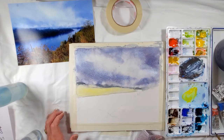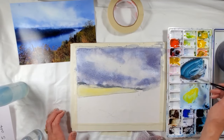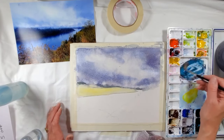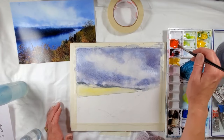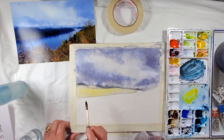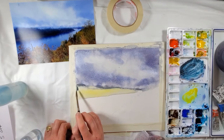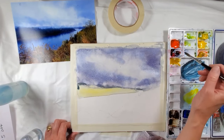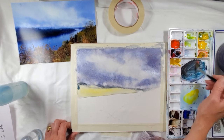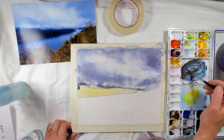I'm going to add more blue to that gray mix that I already had, or that Windsor blue is what I'm adding. Let's grab some of that cobalt, cadmium scarlet. It's a little bit bright, so I need more cadmium scarlet to tone it down. And I'm adding some more cobalt blue as well.